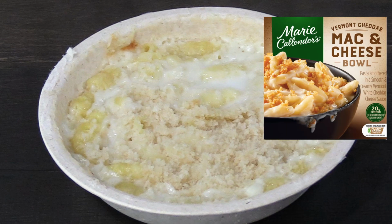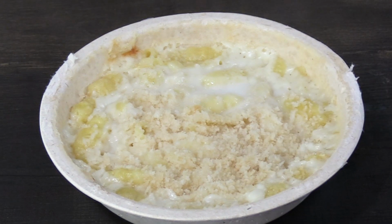This macaroni and cheese with the breadcrumbs on top looked just like the picture, well, almost just like the picture on the box. Had I put it underneath a broiler to brown the breadcrumbs, it would have looked just like the picture on the box. So kudos to Marie Callender's.